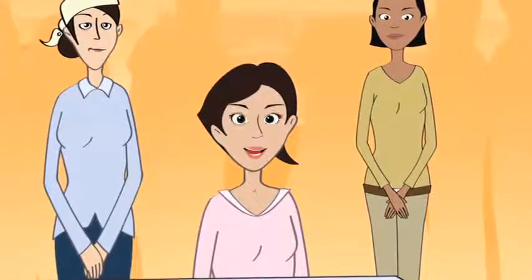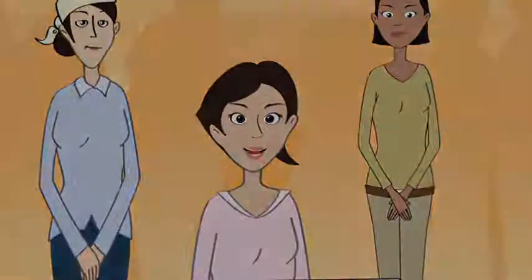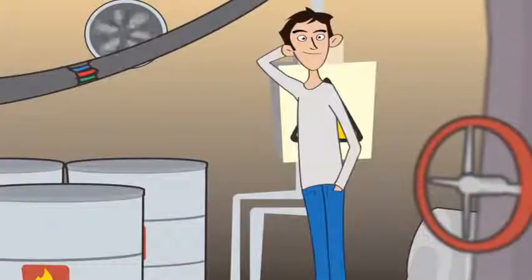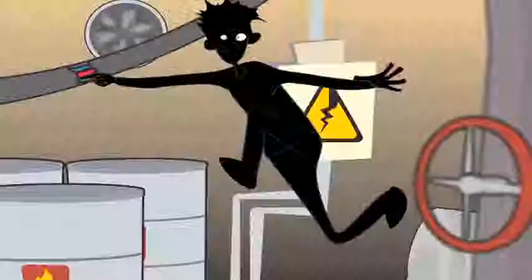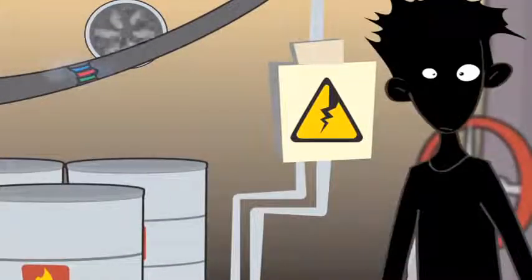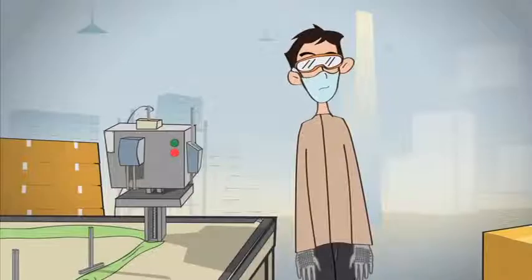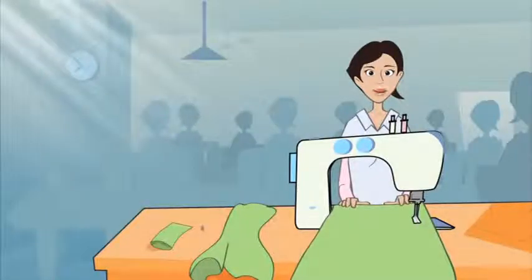Great, but there are a few other things you should know about working in a factory. A factory can be a dangerous place. That's why it's important for management and workers to cooperate on keeping it as safe as possible. The factory managers will provide the safety equipment needed for each job, and they'll show you how to use it. The factory should also have enough light available for you to do your job safely.